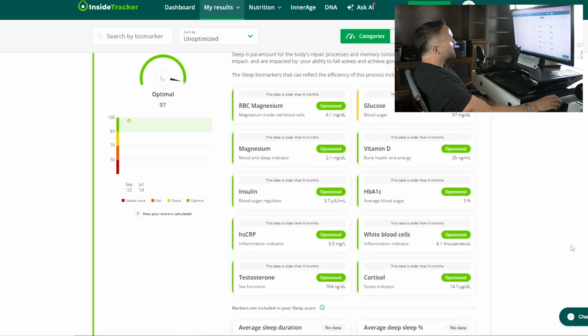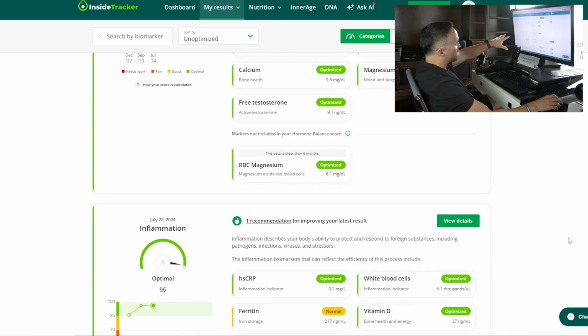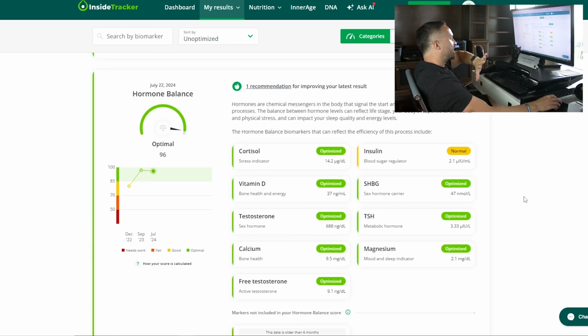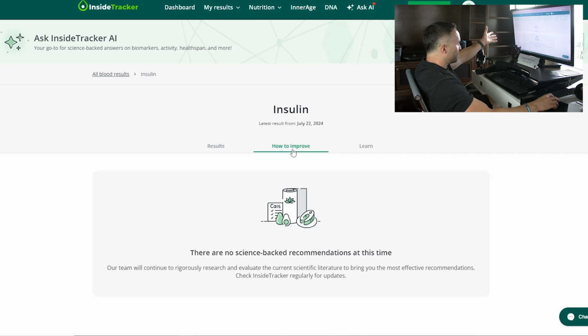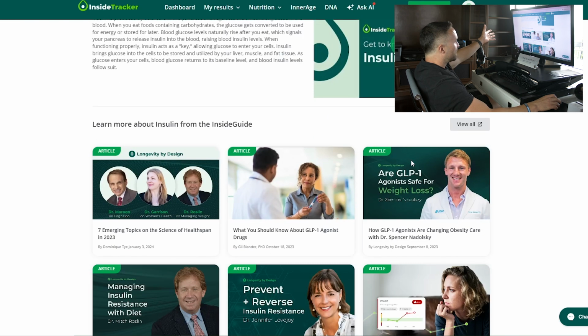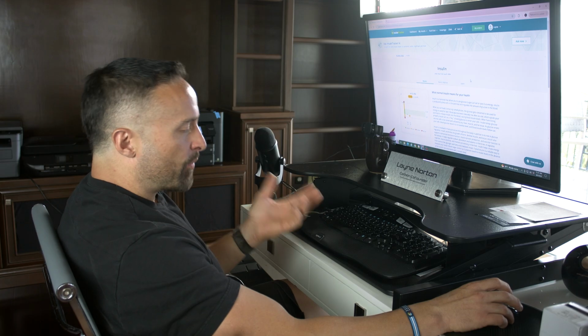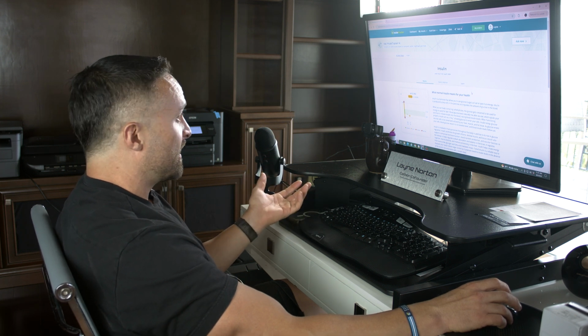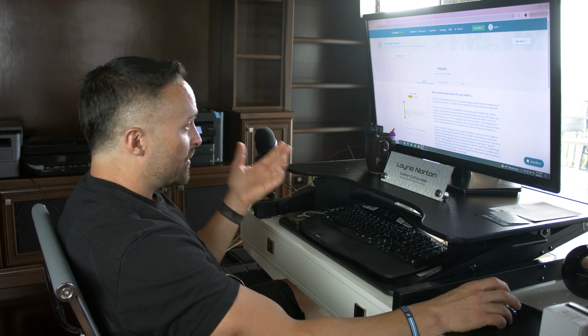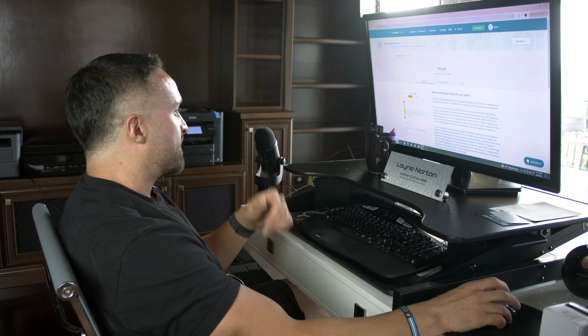I just think it's so cool how you can reference everything here, and you can click on things and see how to improve it. You can learn more. It's just so easy to use how they've laid it out, and the whole process is so easy, and that's why I love InsideTracker, and why I think it is a great tool for optimizing your health. So there you guys have it.